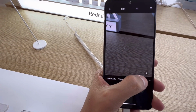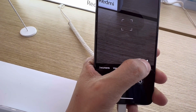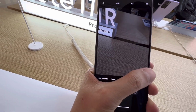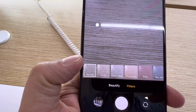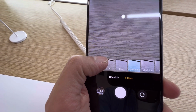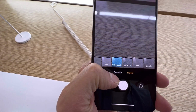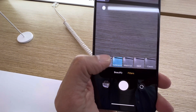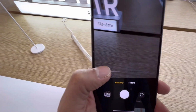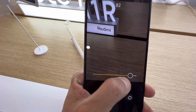And just like any other Xiaomi phone, you can filter your camera setup by pressing this icon, the star icon. And you can see there's normal mode, vivid, gold vibes, gourmet. You customize the camera setting before you take a photo, or you can beautify it. And it has filters as well. Oh yeah, that's the filter, I'm sorry. And beautify, so you can customize it. If you want very, very smooth skin, you can use this function.